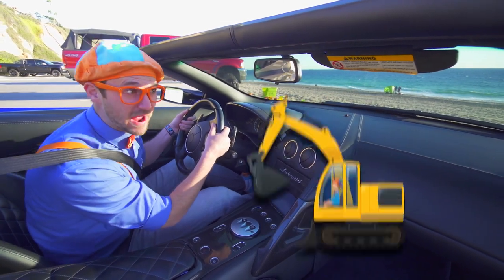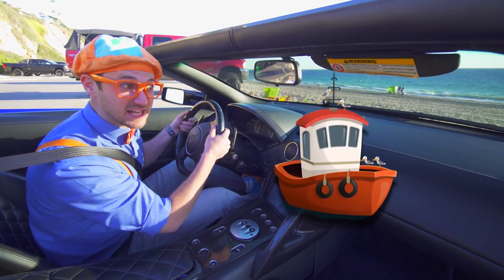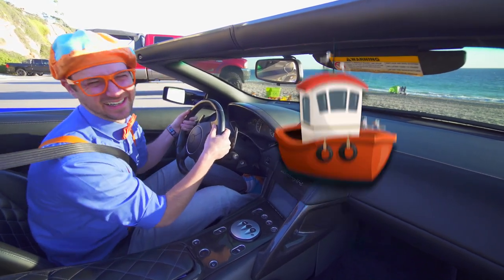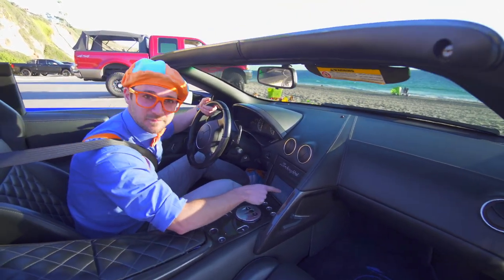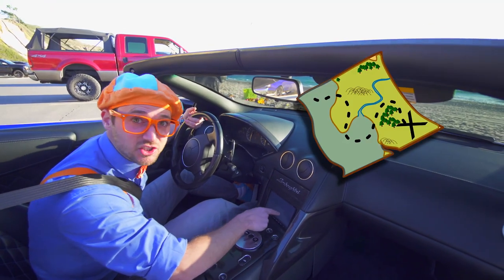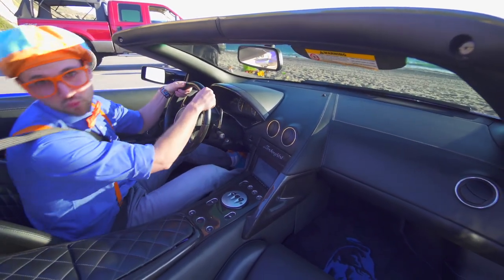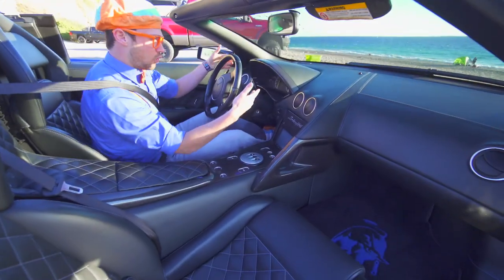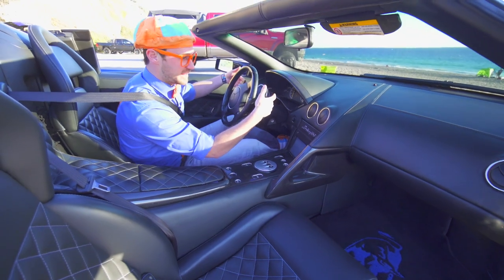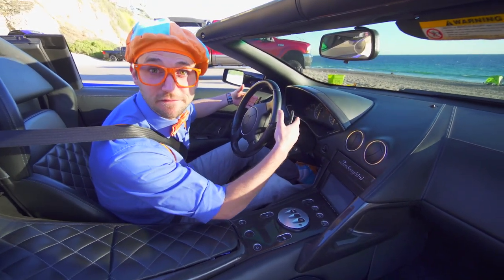A backhoe has a steering wheel. And even a ship has a steering wheel. That's funny. Ooh. Look at this. This is a navigation system. So then you know where you're going when you're driving the sports car. See these? These are paddle shifters. This is how you shift the car.